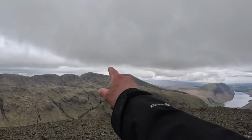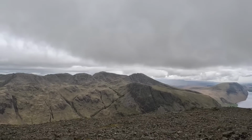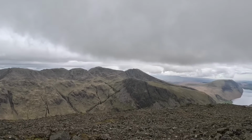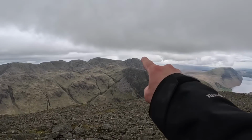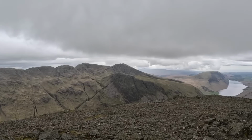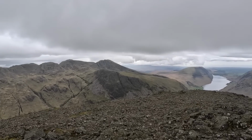Over here, of course, you can see the very distinctive path up to Scafell Pike, and then a little bit further back is Scafell. I'm trying to make out Lord's Rake there because we went up the other week, and that is sketchy, but yeah, I really enjoyed it. So the top's clear all around today.